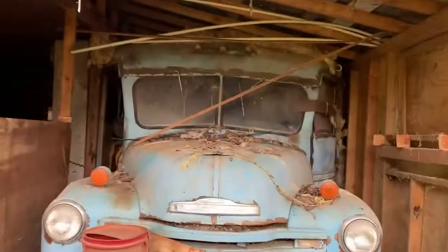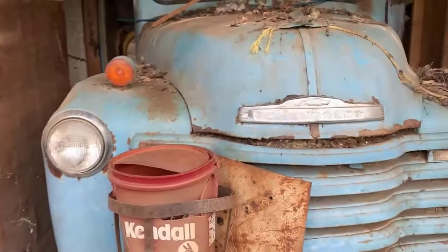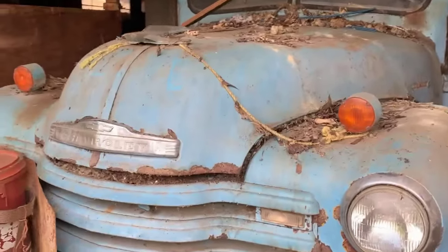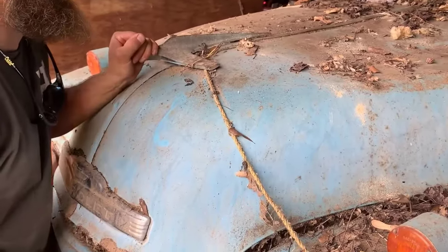This thing, trying to get her out of here. Had an old cabinet right here we had to take out. Didn't want to bore y'all with this. Have not opened the hood yet. I don't know if it's got a running gear in it still or not. All right. That old hood scoop, got a cool one.